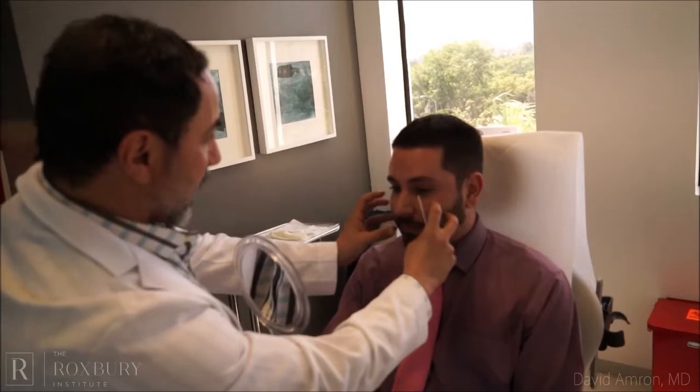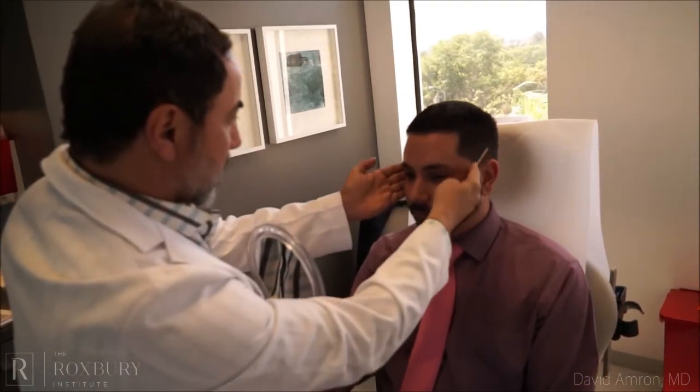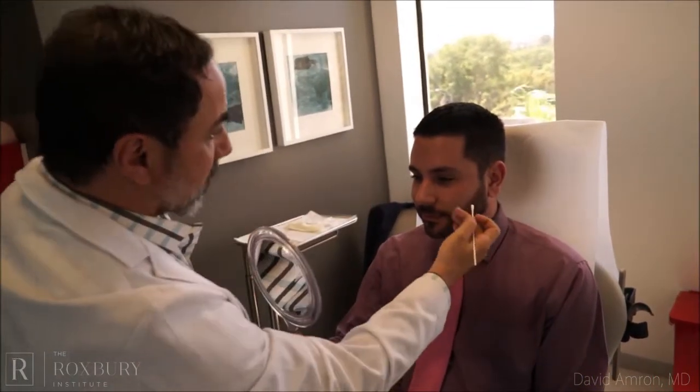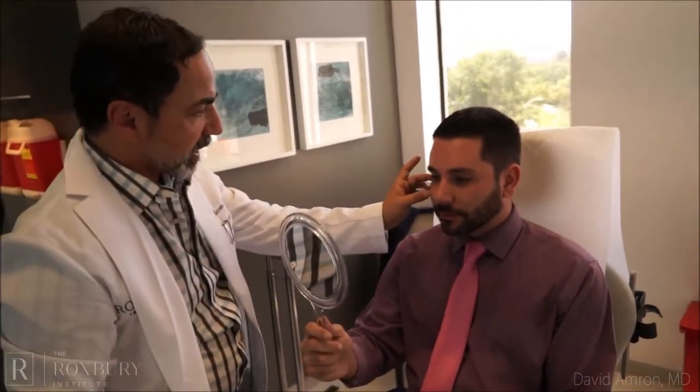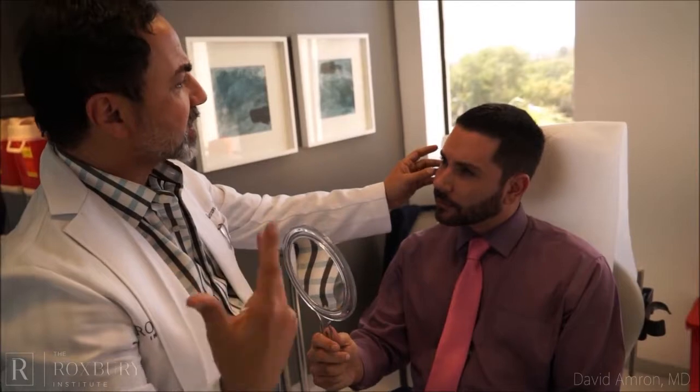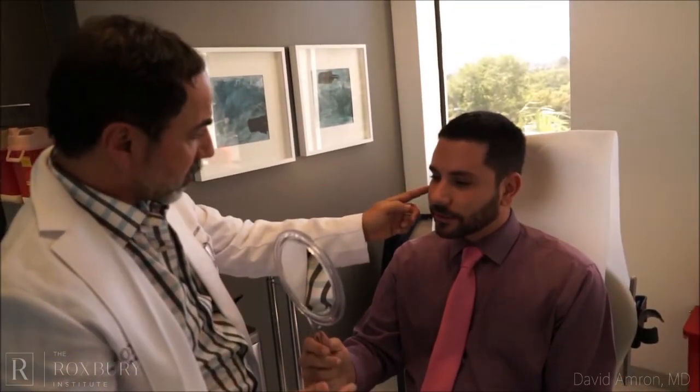So you want to get the focus off of this and bring the light back in the face. This is where we're going to use another filler material, a firmer material like Radiesse or Restylane Lift in through these areas over here to create a little more contour to your cheekbone area. Gotcha. Okay, so we've been through 3 areas now.